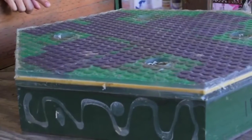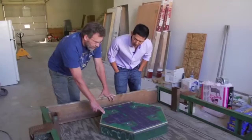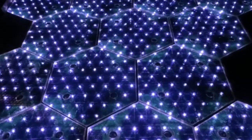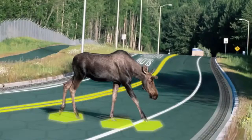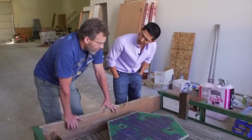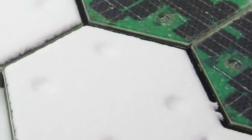So we got the solar cells, the circuit board. On the circuit board are the LEDs for making road lines and graphics, whatever we need. That's right. The solar road panels also contain LED lights that can light up in various configurations. We can make any road line configurations, parking lot configurations. We can write verbiage, we can do graphics. On the underside of the circuit board are heating elements. So we heat up the surface so it doesn't allow snow and ice to accumulate.